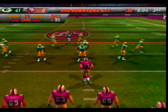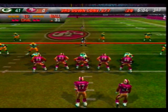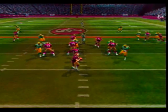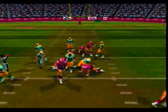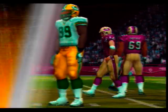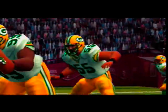Third and 10. Ball on the 31-yard line. I think this defense looks forward to these third down situations because they've been stopping them today. On the call, fakes the handoff, and it's intercepted. They sent the corner on a blitz, and it created a turnover. There are good times to send your corner, and there are bad times to send your corner. That was a good time.